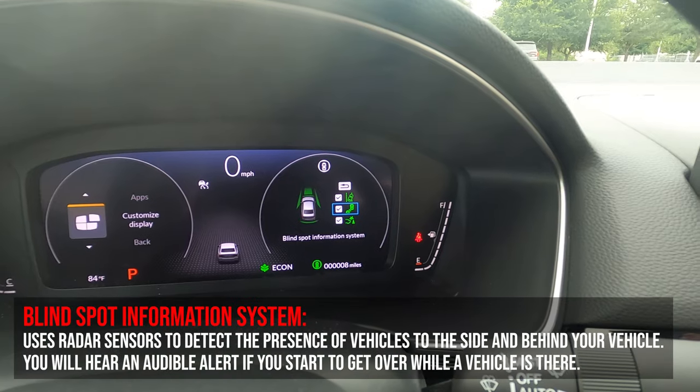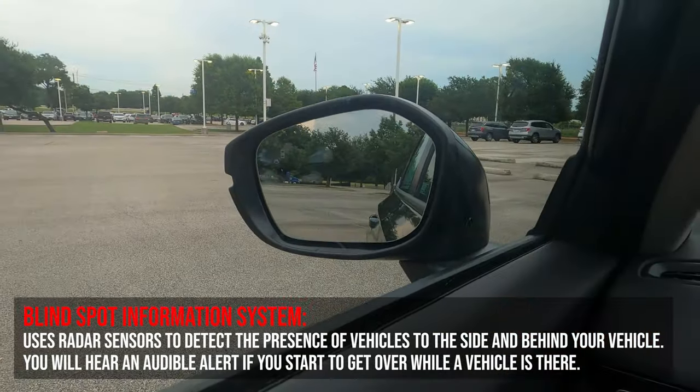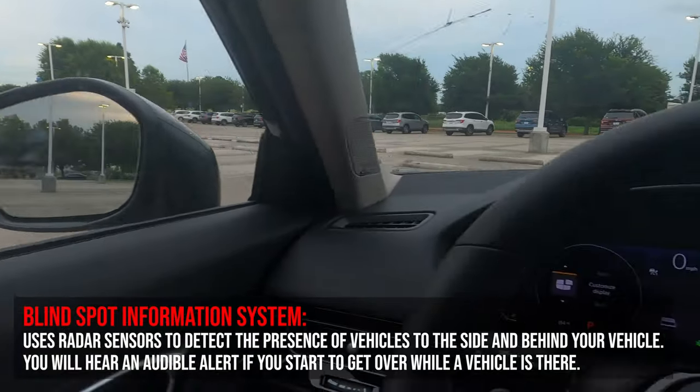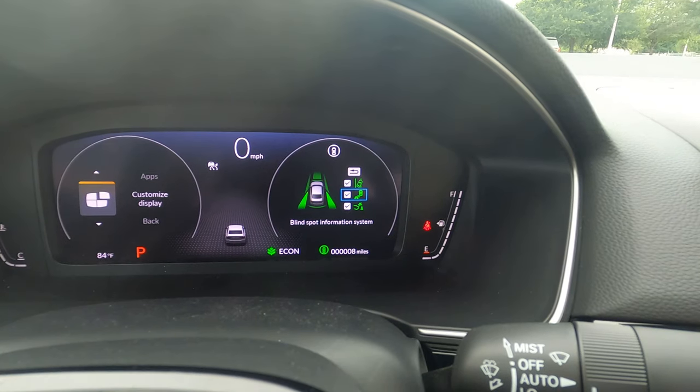Now, the next one down is gonna be your blind spot information system. I talked about that earlier. That's where you have the icon in the mirrors that will light up when somebody's in your blind spot, and it'll give you an audible alert if you start to try and get over if there's a vehicle there. Now, also, you can turn that one on and off as well.